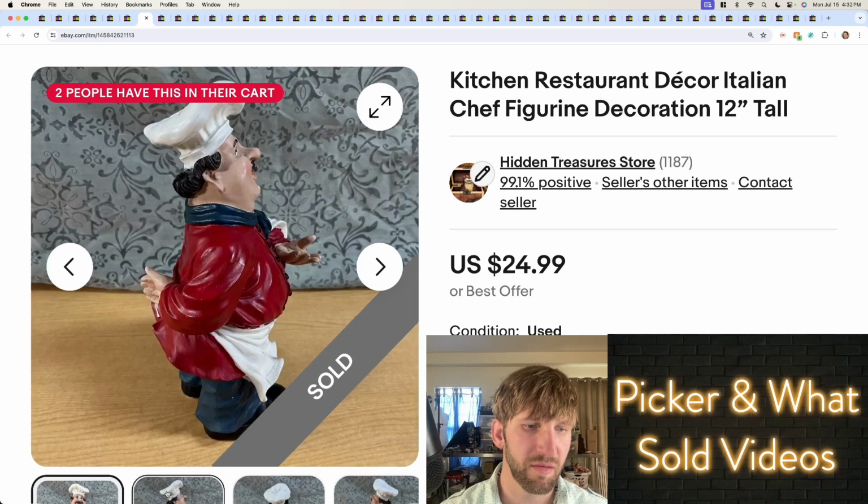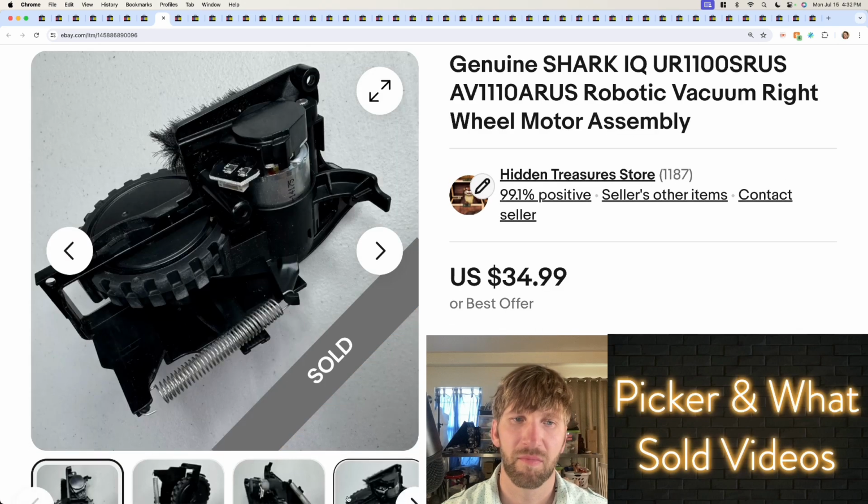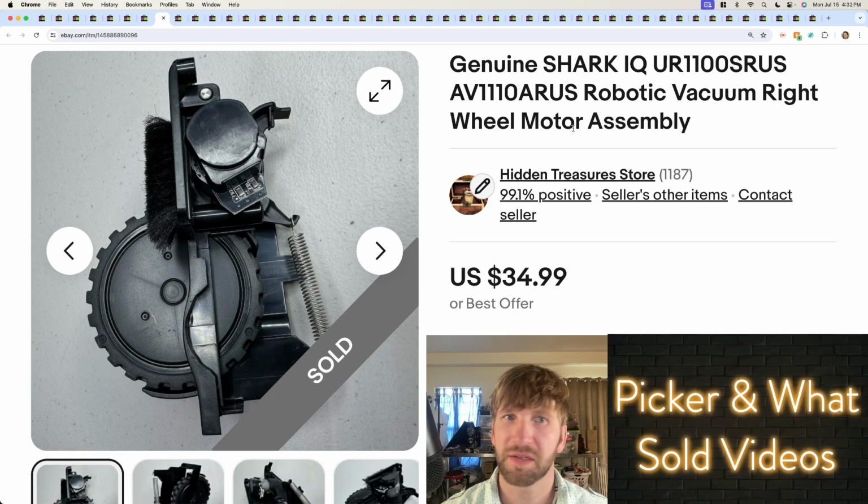Actually, let's see. Go to the side here. Pretty cool. This was a cool one. This is the wheel of a robot vacuum, one of those little circular vacuums. I took both the wheels off. Both sold, but this one sold last week for $34.99. I parted out, I think, 5 parts from it for a total of around $120. I got the vacuum for $8. It's kind of a fun little experiment to see if we could make money off of those types of things.